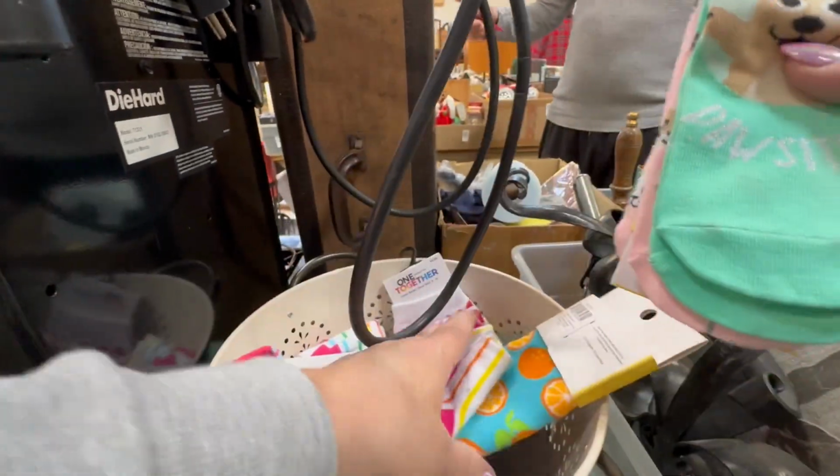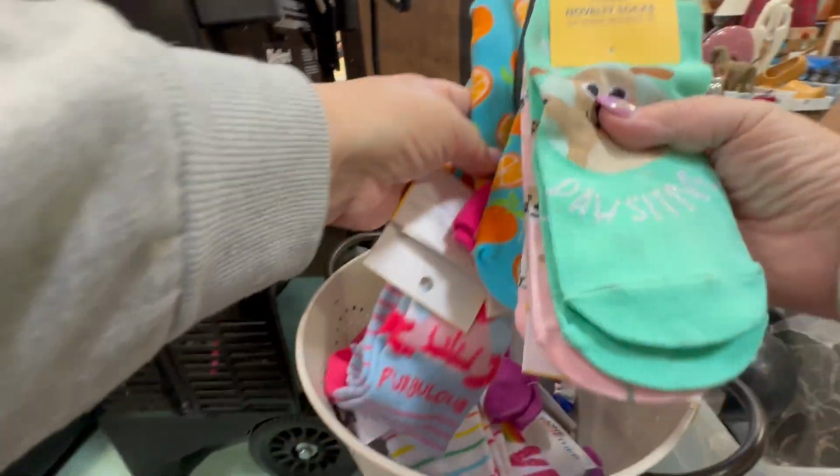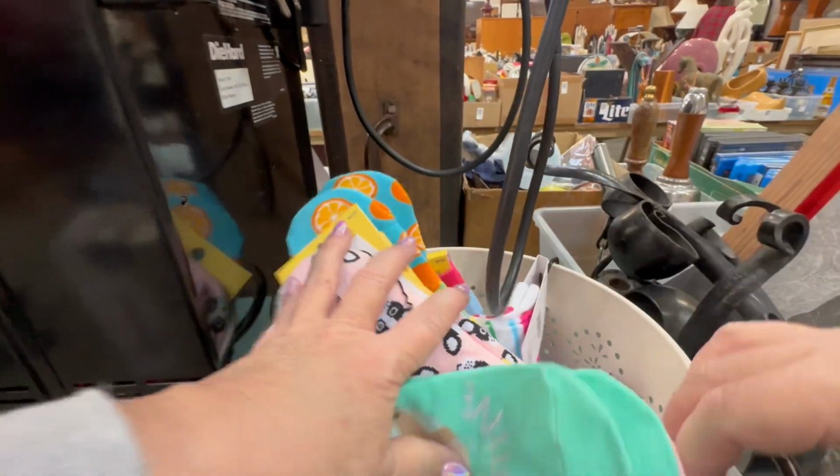And I was looking at this bucket of socks. If they had been adult socks, I probably would have bought them, but I don't think they would have fit me.